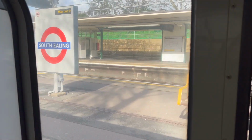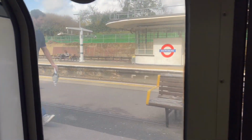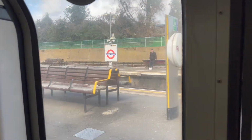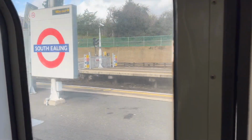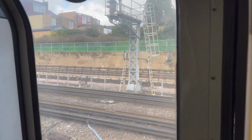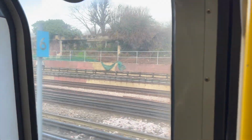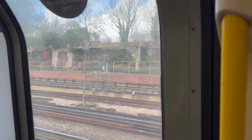But when I mention it to people, one of the most common responses I get is, what's the point of it? I mean, it's practically next to Northfields. What you're watching right now is footage I took while travelling from South Ealing to Northfields to demonstrate how close they are. I've even had people suggest that it shouldn't exist at all and it should be closed down.